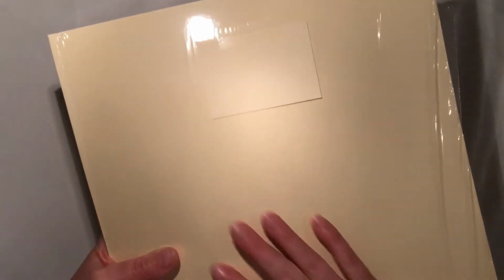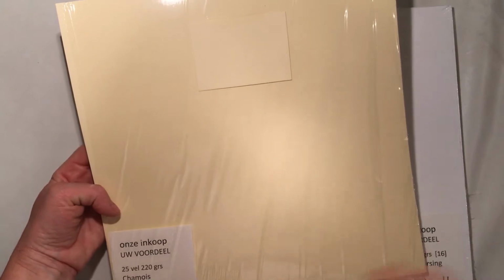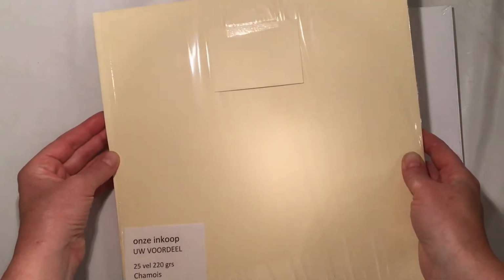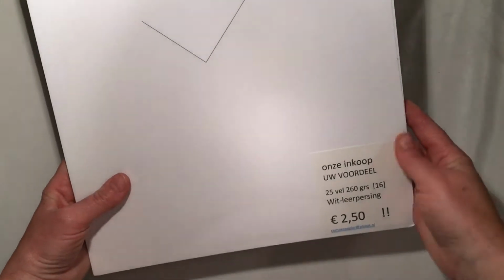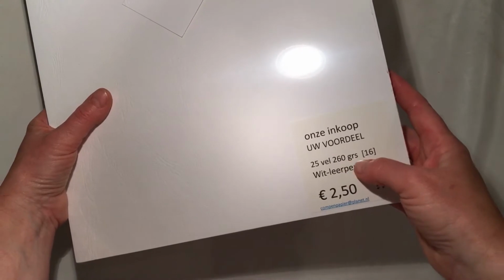So I thought this would be really nice to make file folders out of. You know, everybody's busy making file folders. I want to give that a try. And I thought I would give it a try with this paper because I think it's very pretty and very sturdy. Then I also got some similar paper in white, 25 sheets, 260 grams.